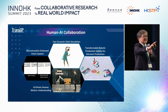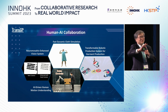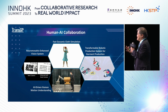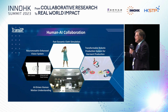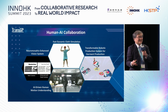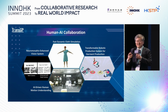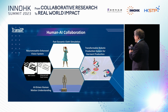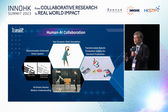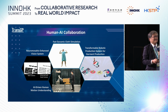Now, of course, all of this we want to use to transform the whole garment manufacturing process. We don't have to do this sequentially. We can do it out of order, you might say, manufacturing and processing in order to gain efficiencies. And finally, fast dynamic cloth simulation, because eventually we want to get to real-time virtual try-on of clothing online.